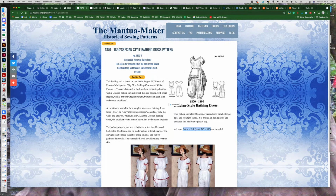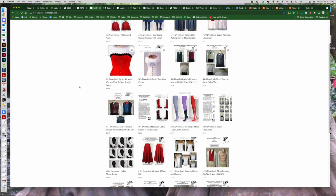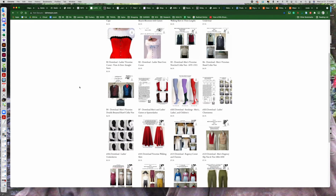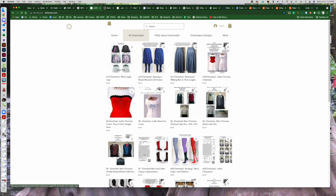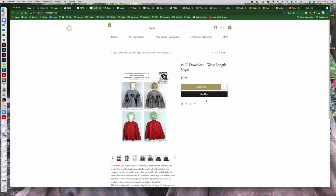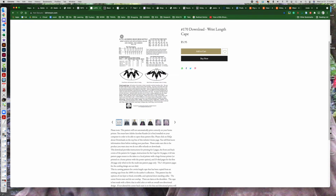Looking at Laughing Moon, it looks like they're all downloads. This company has a real wide variety of patterns that you can look at. Ooh, that's kind of cool. This would be a great one for folks that are wanting to do some history bounding. This one is good. It has the pattern measurements and looking at how much fabric you're going to need.